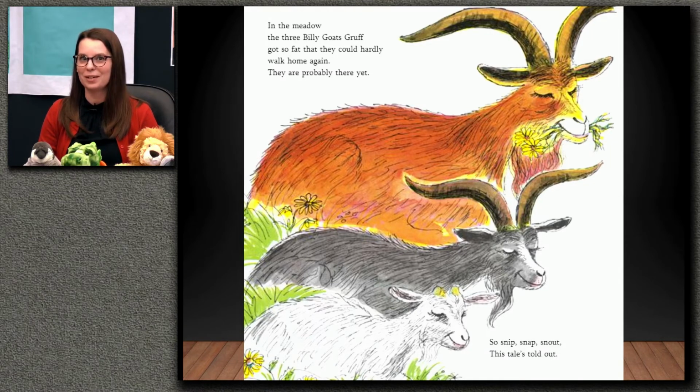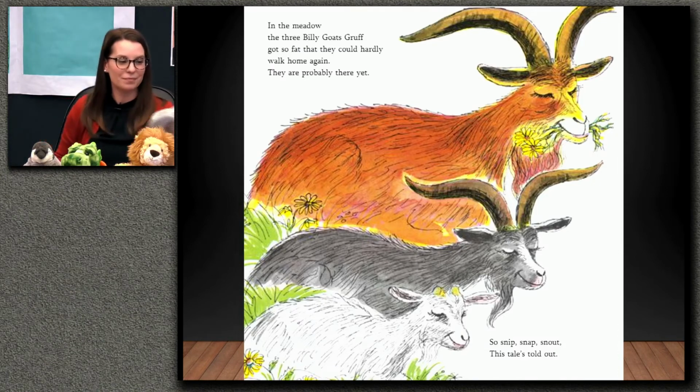Turn and tell your learning buddy what you're thinking. Mabel, the third billy goat, was the biggest, and he was able to butt the troll with his head and trample him with his hooves and send him off into the river so that he could go up and get fat in the meadow.